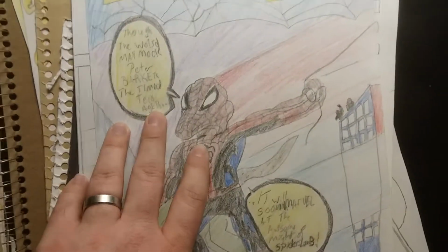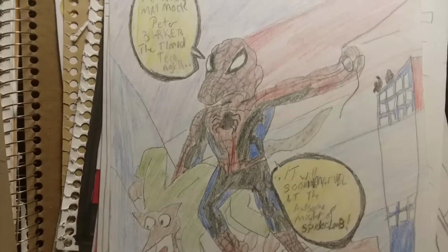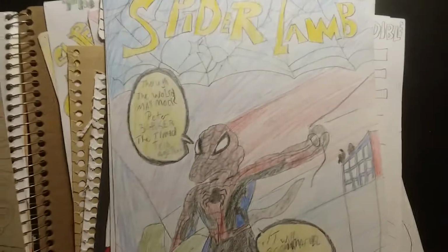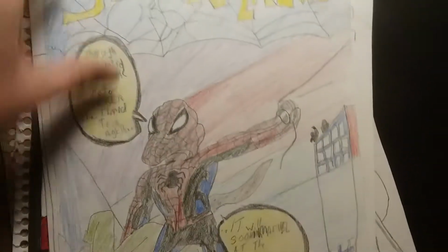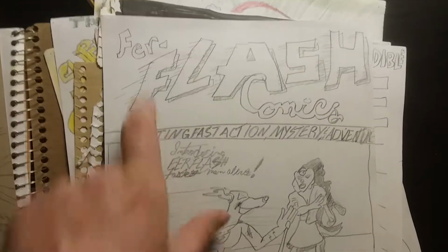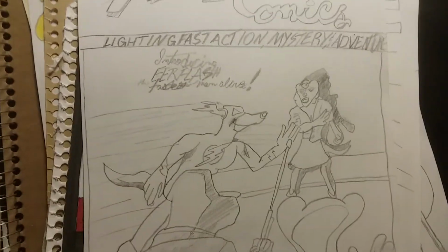A lot of these are from classic comic books because I love the classic comic book look. Of anything in this drawing, that spider looks amazing. Remember, this is back in high school, so I'm still trying to figure things out. The shading is all off. It's all weird and everything. So anyway, here is Sprint. I once called him Fair Flash because he was a ferret and I couldn't think of any other cool name for him. So he was later called Sprint.